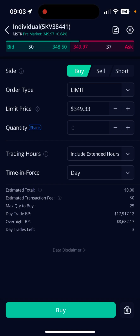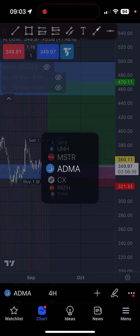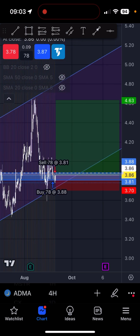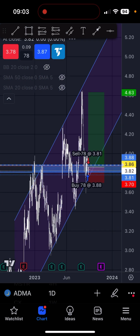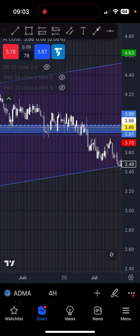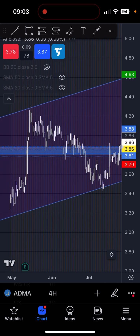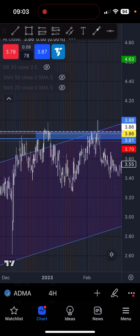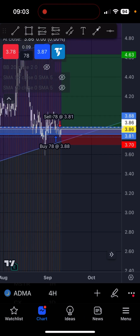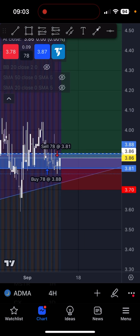So we're in MSTR, and then the other position that I'm looking at is going to be ADMA. We have a nice channel up on the daily. We've got a fairly obvious zone right here. It actually looks even better on the 4-hour because you can really see the tug of war that took place over here. And then when you go further left, you see that same tug of war took place over here.